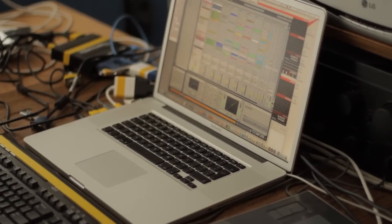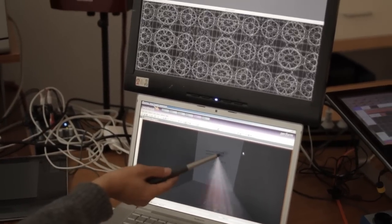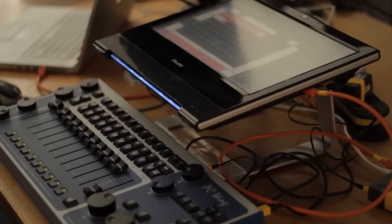The system is really very flexible during performance, but it's also very flexible in adapting to different environments. We can use very small clubs and really stadium-sized lighting rigs and video rigs, and the system will adapt itself.